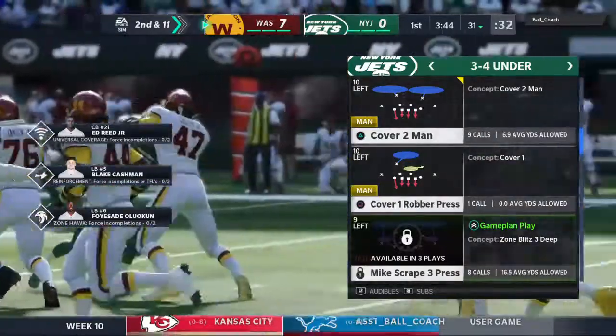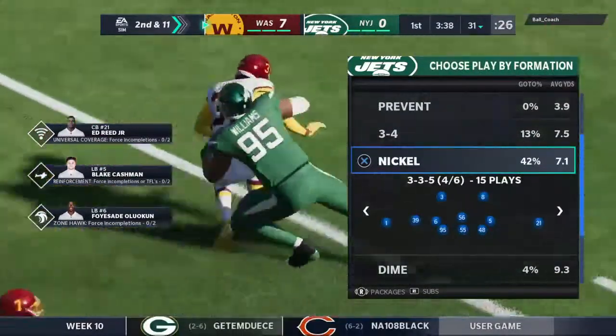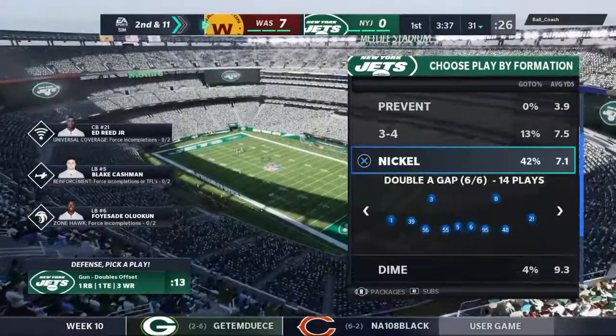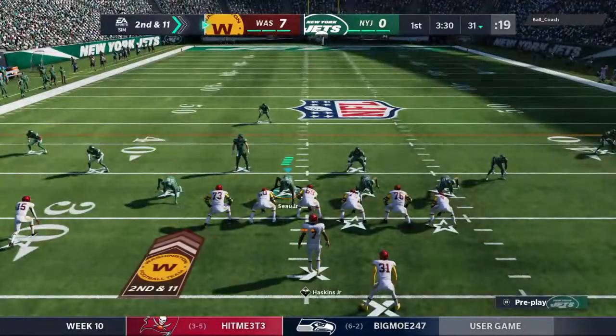This defense is a difficult one to prepare for, one of the best in the league. They'll come at you from all angles, and they did a nice job there stopping him for a loss. After the loss to start out, here's 2nd and 11.